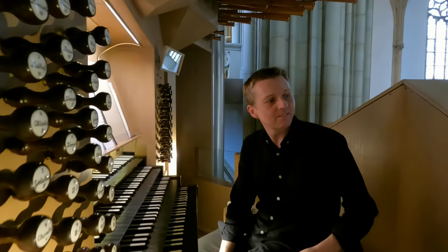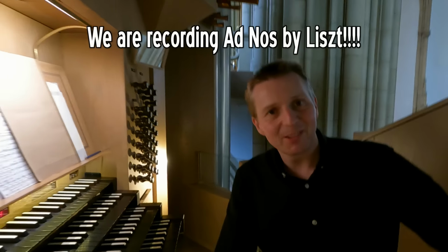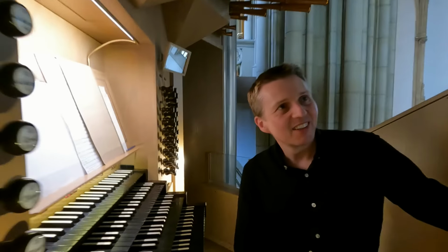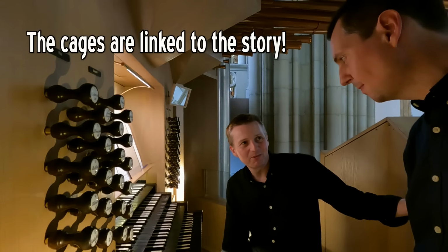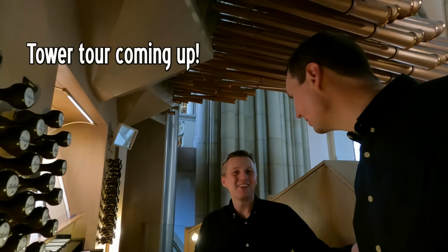I'm going to record a very special piece which is linked to this church. What is that, Jonathan? Ad nos by Liszt. It's the story of Münster. It is, yes. John of Leiden. They took over and made themselves king of Münster. That's right. And then there's some rather grisly cages on the side of the tower. I don't know if anyone wonders what they are, but it's a true story.